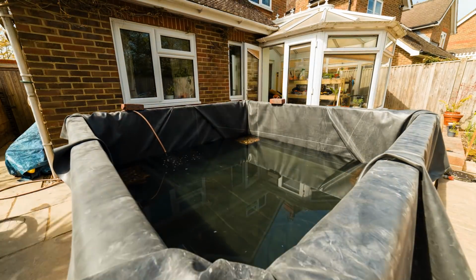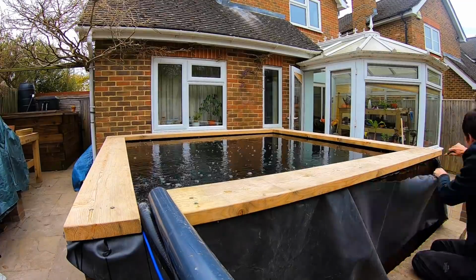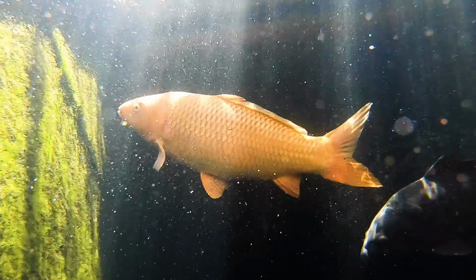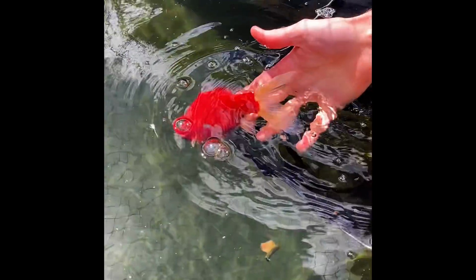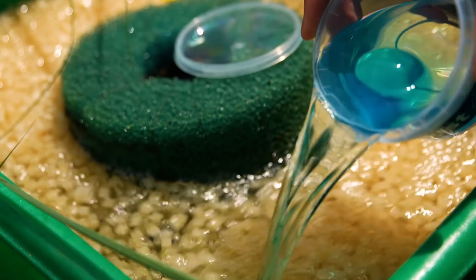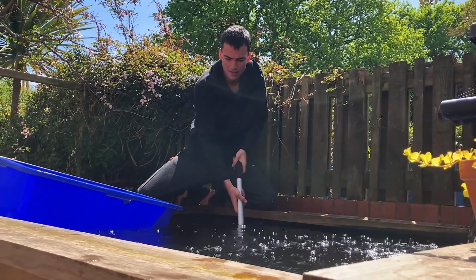The pond filled up with water and we made the finishing touches. This time we really hoped no worms were living in the wood. Anyway, it was time to start introducing the fish from our old pond into the new one. Fish number one. By doing this over the course of a few weeks, it allows the filter bacteria to mature, which stabilises the water and keeps it safe for the fish.